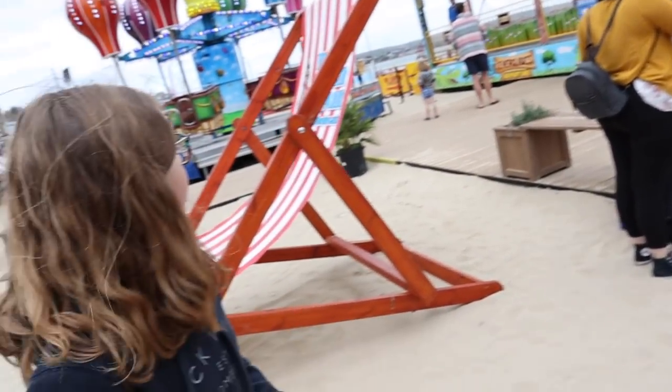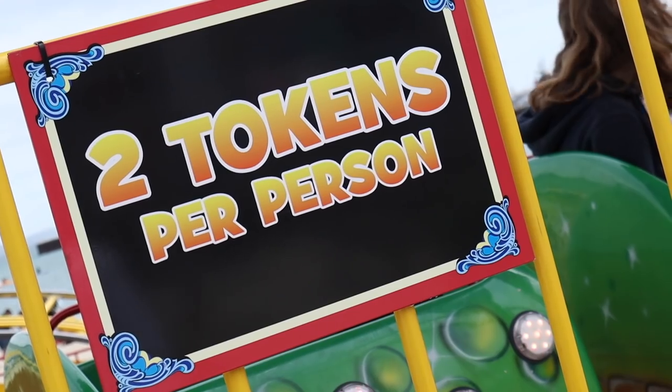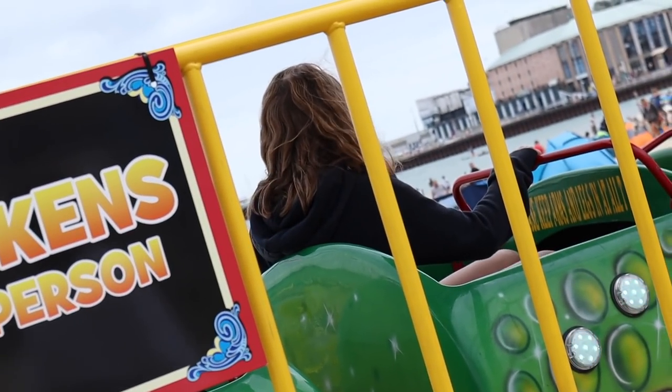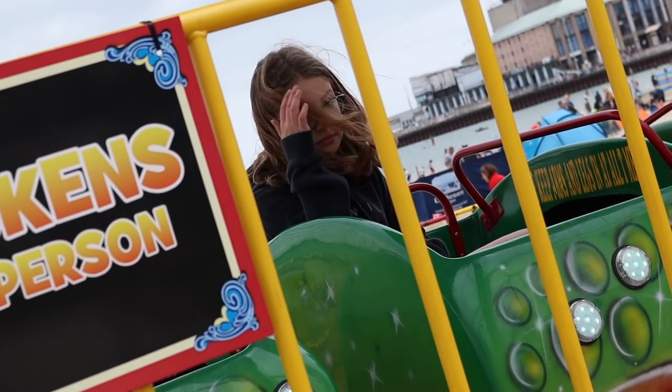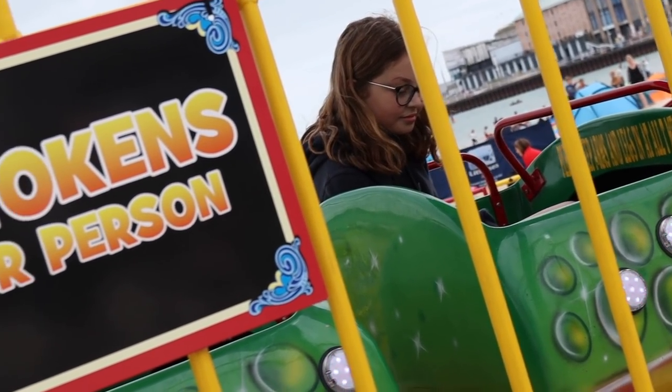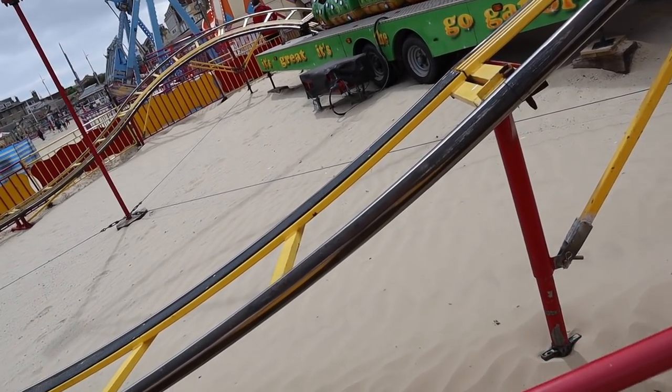Wow. Caterpillar? No, Gogator. I don't think that's a caterpillar. Gogator. Come on then, let's go. Roller coaster on the beach. Look at that.